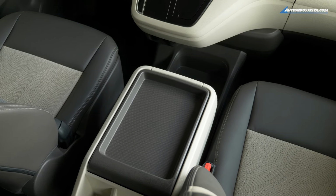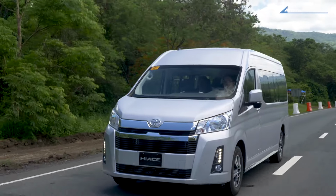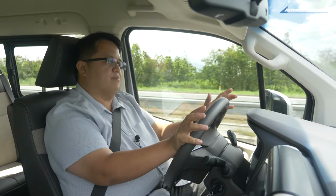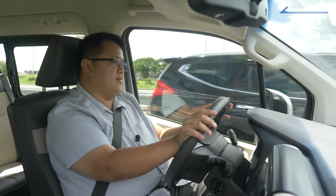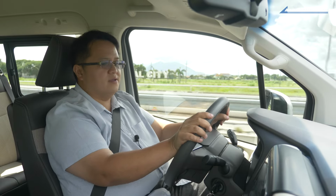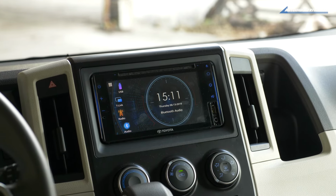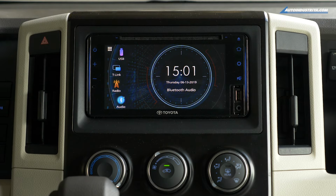Every seat back in the rear actually has a bottle holder or a cup holder there on the backrest. For those of you who have to have some electronics, well, the Hiace GL Grandia Tour is actually quite smart in that sense because you've got a 2-DIN AVT touchscreen audio unit right here. It's got your typical Bluetooth, your radio, of course, and the USB input.